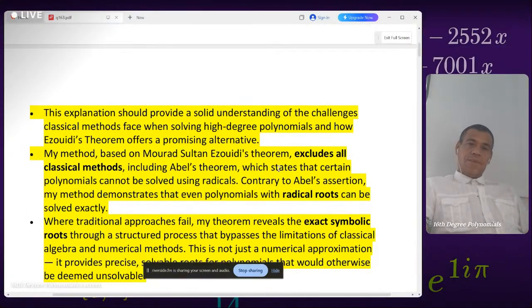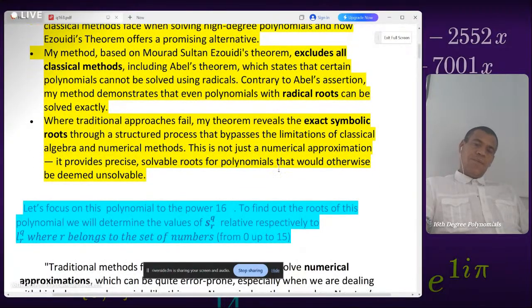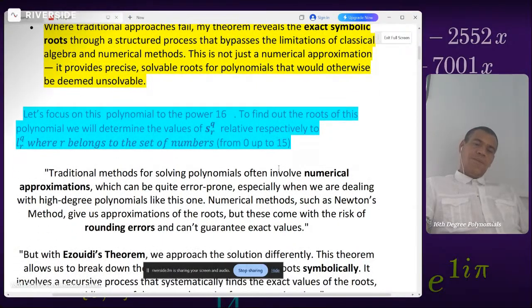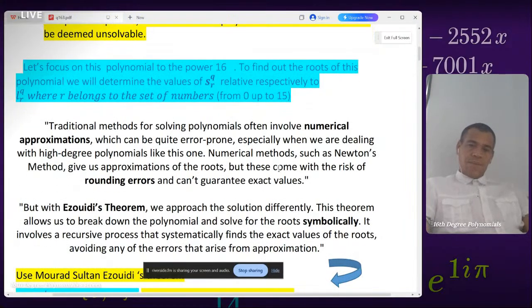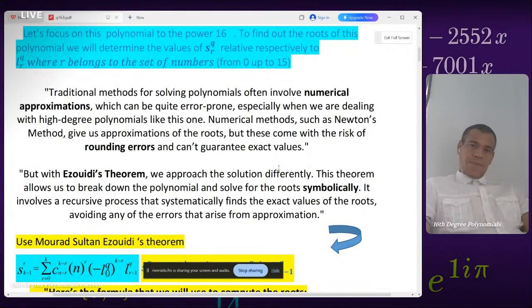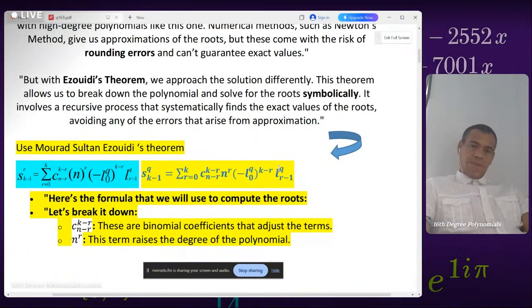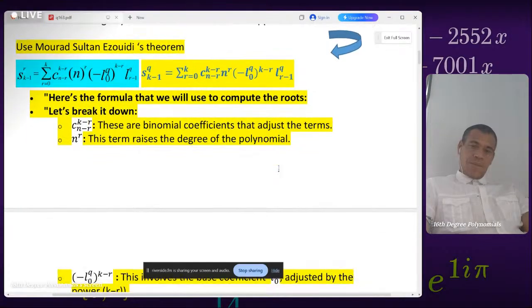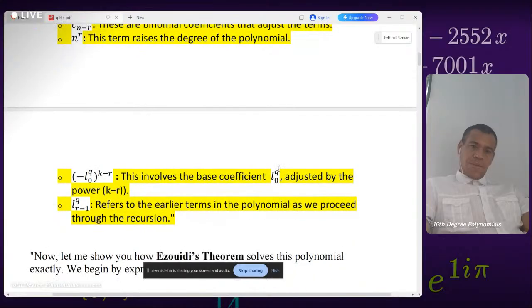Okay. So how does Ezouidi's theorem fit in? How does it challenge this? Well, this is where it gets really interesting. Ezouidi's theorem introduces a fundamentally different approach. It explicitly excludes classical methods, including relying on radicals in the way Abel's theorem discusses. Excludes them. Yes. It states that even polynomials which do have roots that could be expressed with radicals can be solved exactly using this new method, contrary to the limitations implied by focusing solely on radical solvability in the classical sense. It reframes the problem.